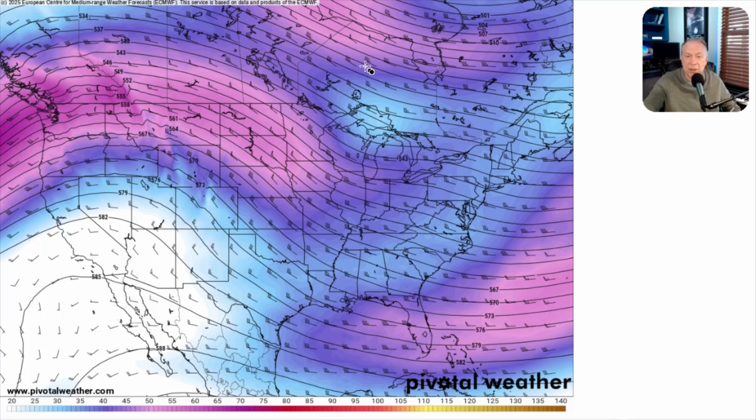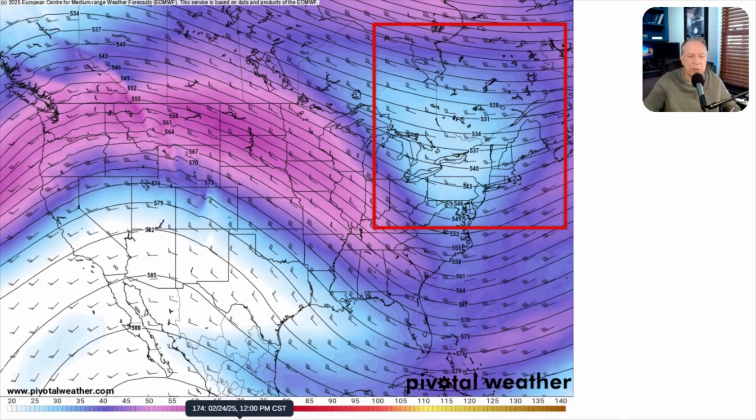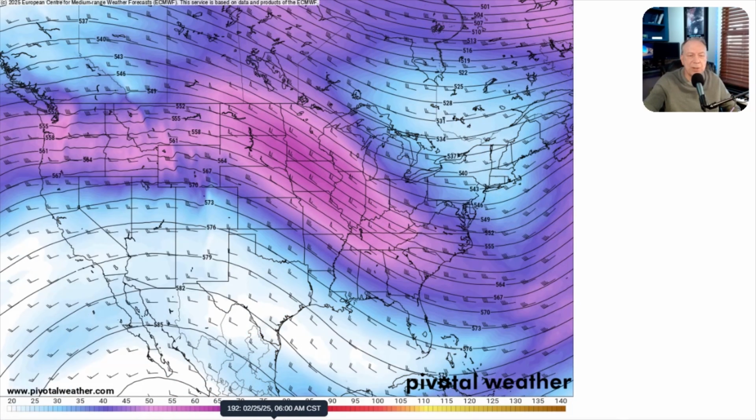Now, the northeast is still on a colder flow over the weekend, but as I've been saying, this kind of builds a little bit more. So if we just kind of take this a little bit more into the future, you can see that ridge flattens a little bit, but builds eastward, and that will be reflected in the temperature pattern.